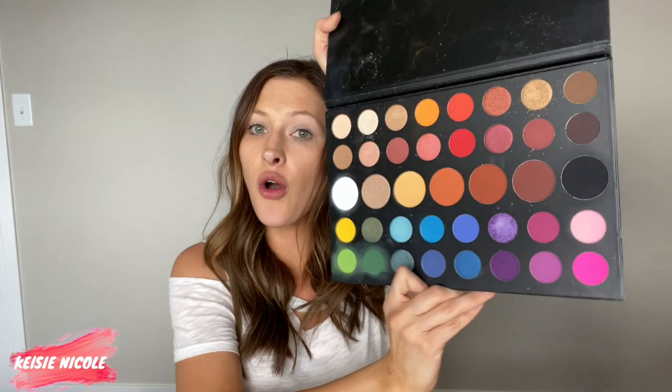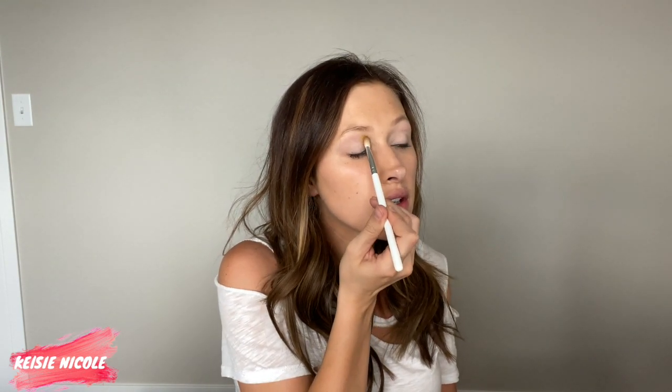We'll see. I recently got the Morphe X Jaclyn Hill brushes. You can see they look like this, so cute. They were super on sale, and why not get more brushes? So I'm gonna try to mostly use those today. And then the Morphe X James Charles palette, because I know I've already used this before in a video, but I have not found any other makeup palette that has the same color payoff that this palette does. It's so pretty. So I think I'll just do a lighter to darker rainbow moment and see where that takes us. I'm gonna start with the JH33 brush. Let's start with yellow. Just stamp that on.